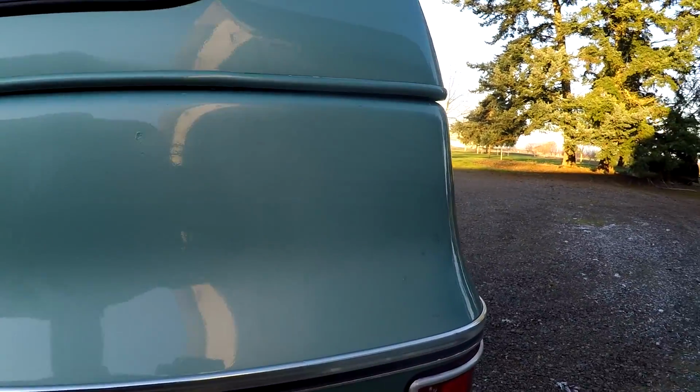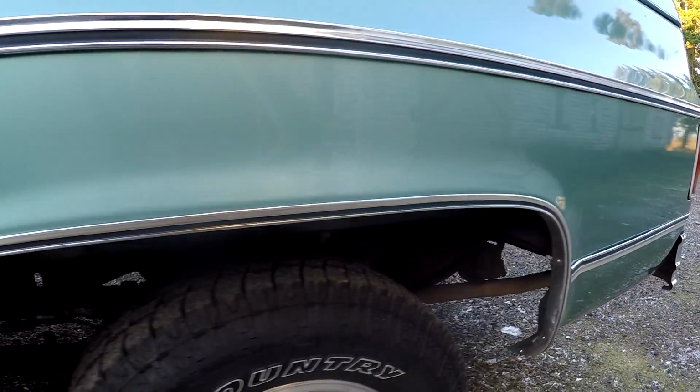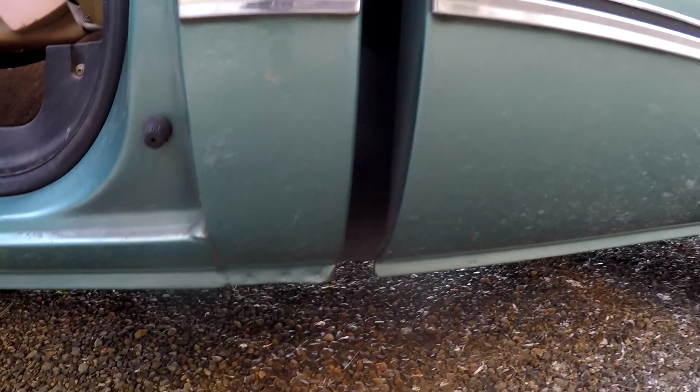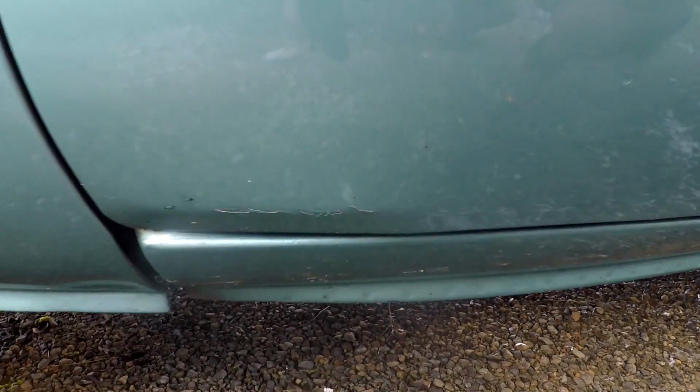You can see some scratches right here and chips. See right there. We'll look around. You know, no rust around the bed here. No rust down at the bottom of the cab. It looks pretty good. This door looks really nice. You can see a little dent where it's dented here at the bottom, and where the paint's cracked. Little scratches there, little chips where it's been touched up.